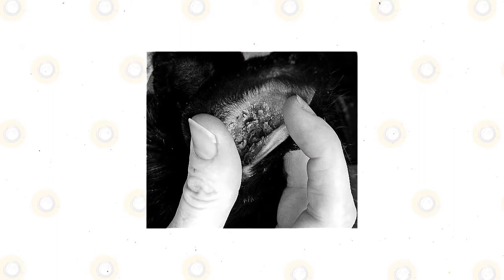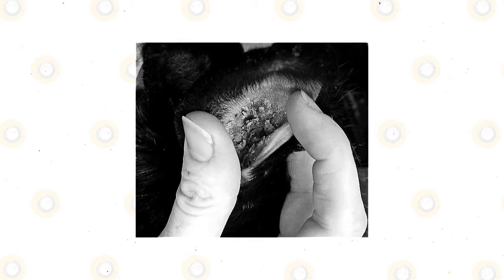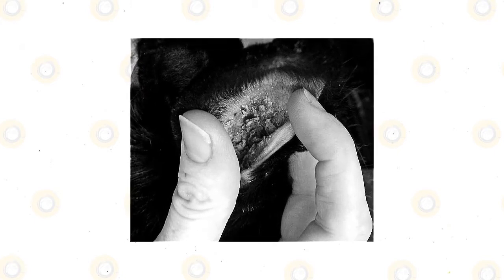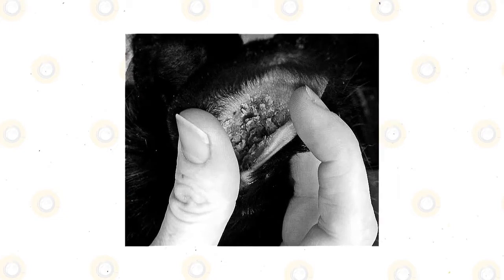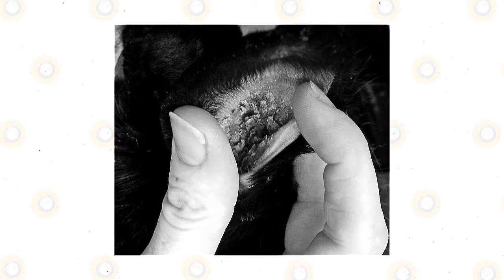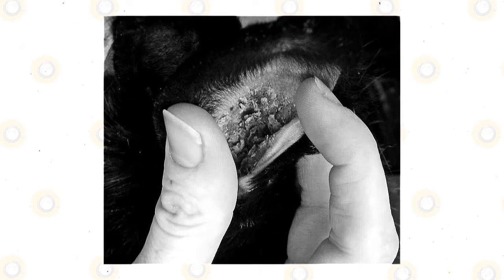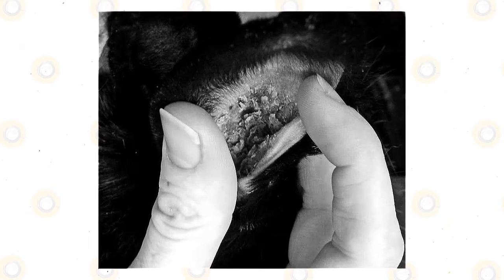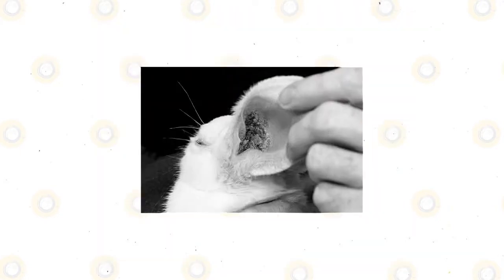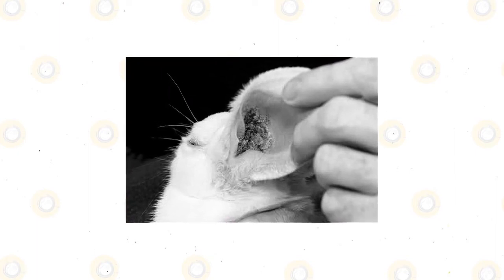Avoid over-the-counter treatments. They contain toxins that can cause paralysis and seizures in rabbits. Ear mite treatment should also include pain medication and antibiotics for any resulting infections. The good news is that ear mites are easily treated in rabbits with the appropriate medication. Within a few weeks of treatment, the ugly scabbing should subside while your rabbit's ears heal. However, you'll also need to make sure you thoroughly clean your rabbit's environment to prevent reinfection.